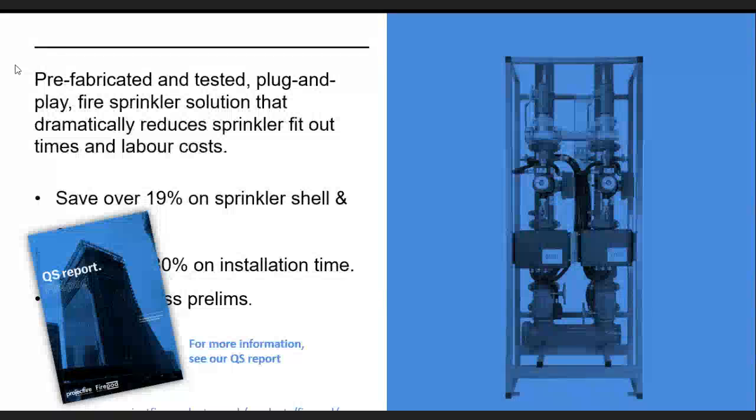And we actually did a project in Canary Wharf using these Firepods. Off the back of that, we've produced a report which is available to download from our website. You can see the address there at the bottom: www.projectfireproducts.co.uk/products/Firepod. And you can download that booklet. You can have a look at the impressive cost savings that were calculated on that project.